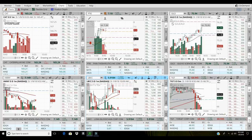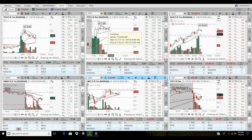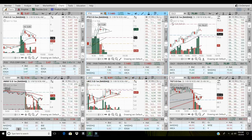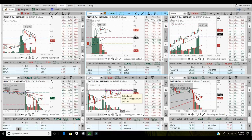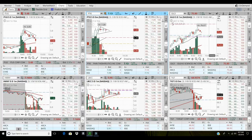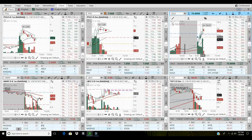Gilead's looking great, 75.95. It's holding up nicely. So if PTIE can break above this trend line, we'll increase volume, break out of this little triangle to the upside, that would be a play. LBCC still hanging out in between my stop and my entry, and Gilead's looking good. Long Gilead from 75.53, so I'll just continue to hold that. Probably getting a 5-minute pullback. Stock has run up pretty far.